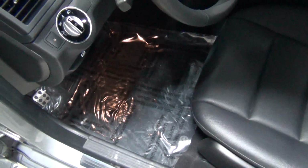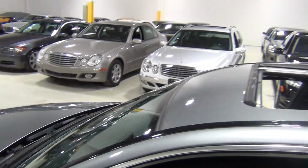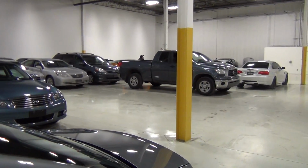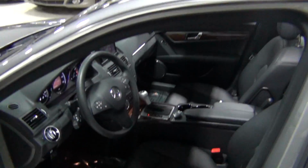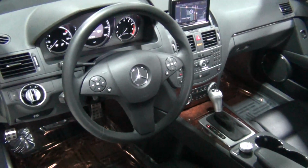And I do want to show you just how clean everything is. We put this plastic down just to keep the interiors a little nicer. This is our big indoor warehouse. As you can tell, we love it this time of year, especially when the weather got to 18 below zero. All of our stuff was inside. So it's fantastic. We're very, very lucky to be in here.